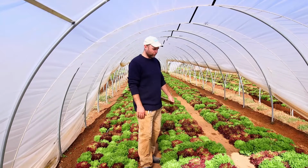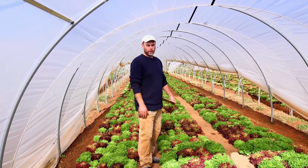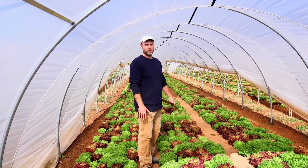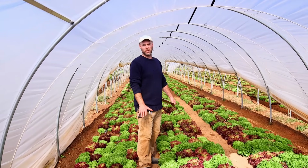So how many crops per year does this tunnel get? In a section that I budget for lettuce, I'm looking for 5 to 6 cropping opportunities.